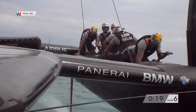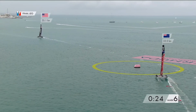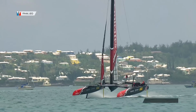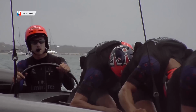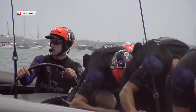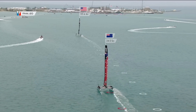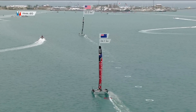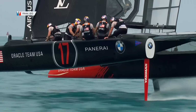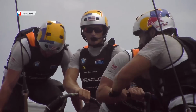The Kiwis have only been beaten once in this regatta so far. That was by the USA last Saturday, by a margin of only 6 seconds. This one looks like being a rather heavier defeat. No matter who Oracle Team USA faces in the finals, by winning this race and the overall round robin series, they bring a point. In effect it's like a win, or actually the way it's scored, like a loss for the other boat. But they will be up 1-0 going into the America's Cup Finals.